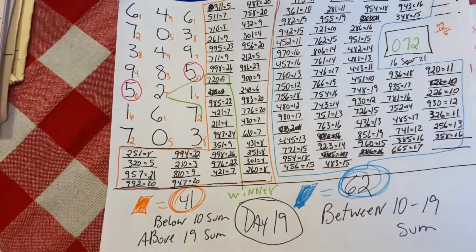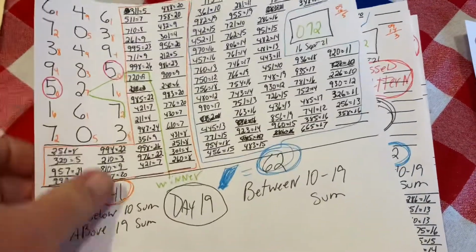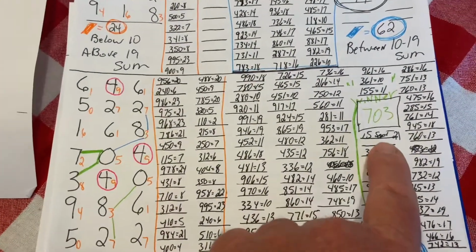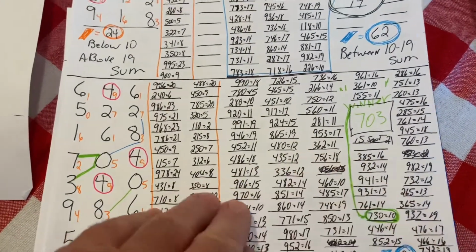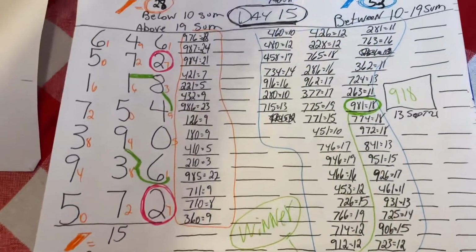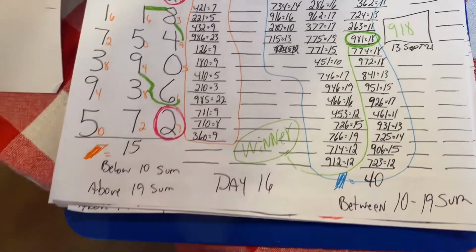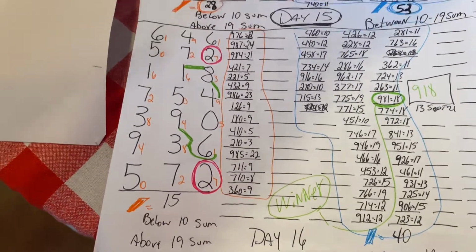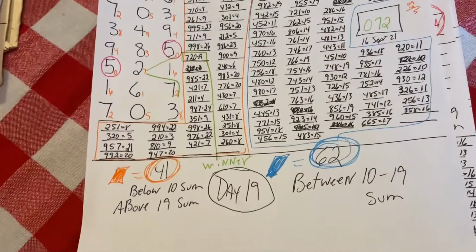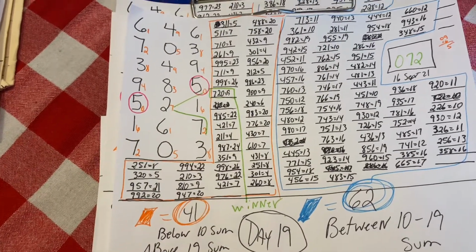But that is showing that these are coming up winners. This is not the first winner we've had on this. We've had, let's see, I think it was yesterday, we also had a winner on the 703. And then we also had a winner right here on 13th September. So this is kind of showing you that we are getting more winners since we've got more patterns. So that is a good thing. We have plenty enough patterns to cover this.